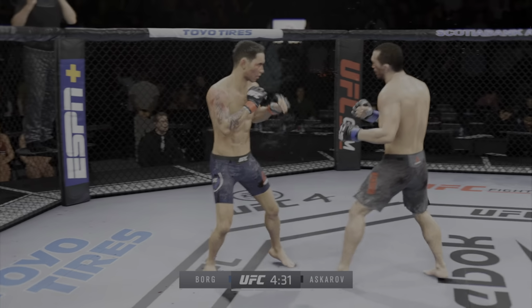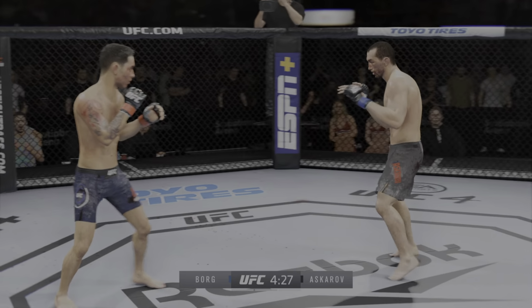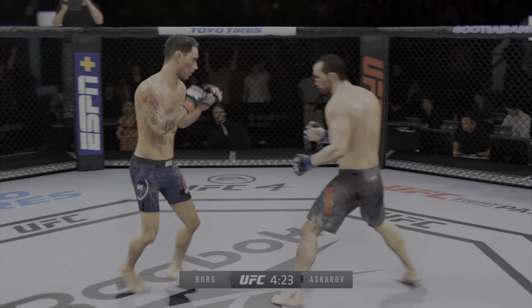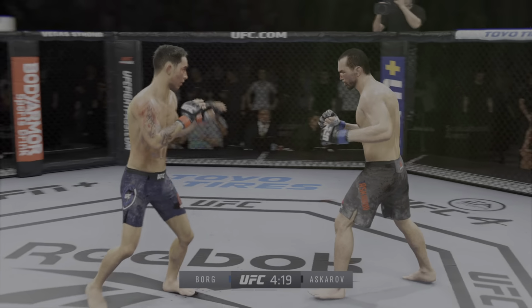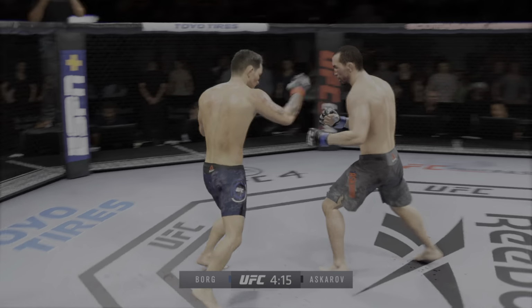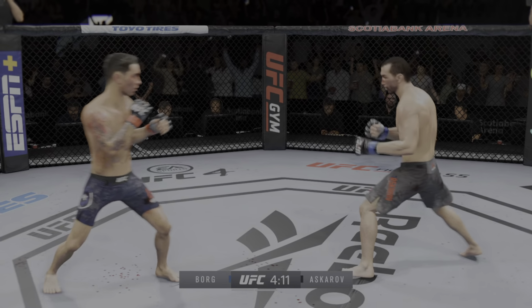Well, just as he did in the previous round, continuing to land a high number of strikes here, and he hasn't really showed any signs of slowing down. Scary, scary proposition for the opponent. Nice punch, man. Oh, beautiful jab there. It's one thing to have length, of course. It's another to use it effectively. Beautiful job with that jab.